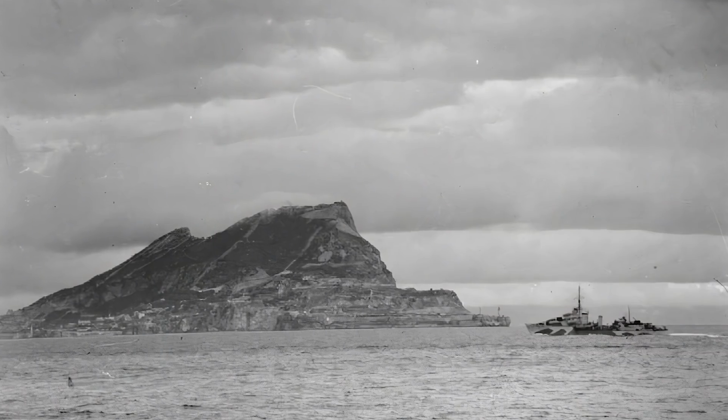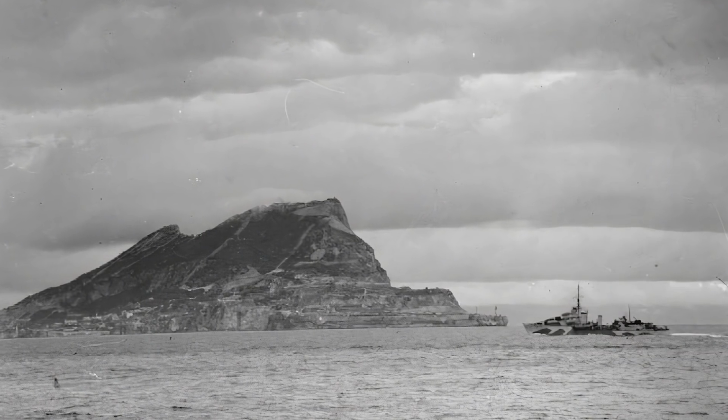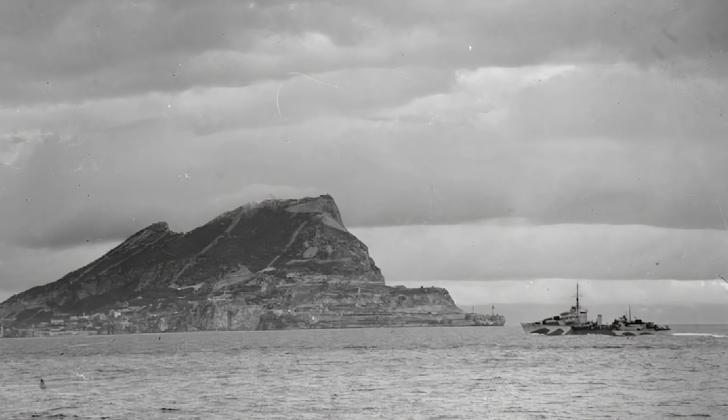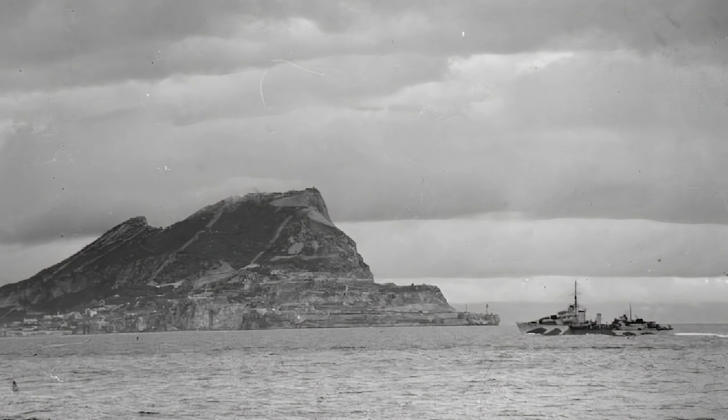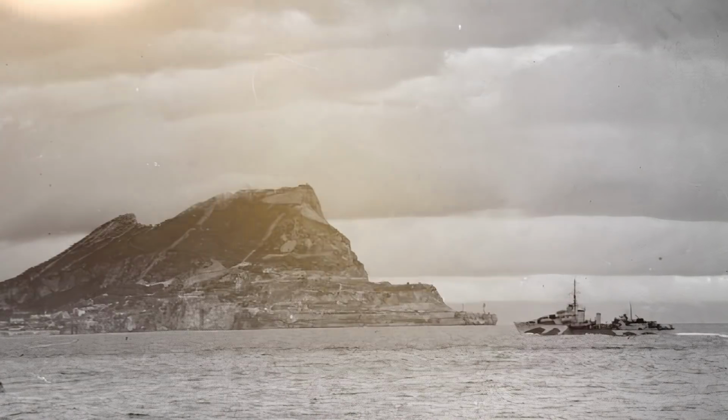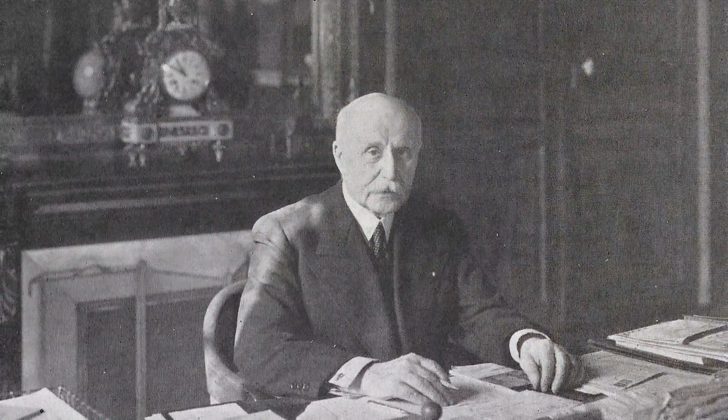Though the two countries were never officially combatants, after the attack the French Navy was ordered to engage British vessels whenever they were encountered. Then, on July the 5th, a small squadron of French aircraft stormed over Gibraltar and dropped bombs on British installations there, though the retaliatory attack was largely symbolic and caused only minor damage. 3 days later, the Vichy government severed diplomatic ties with London.